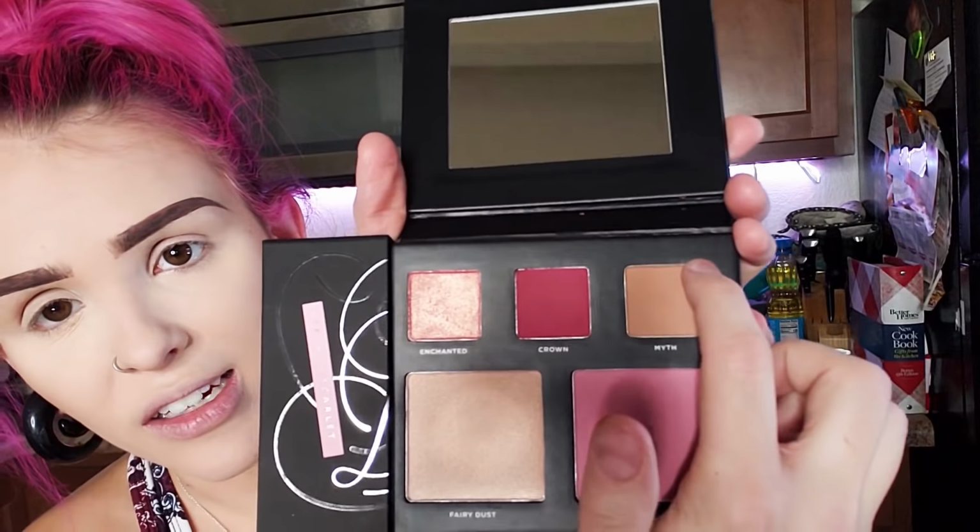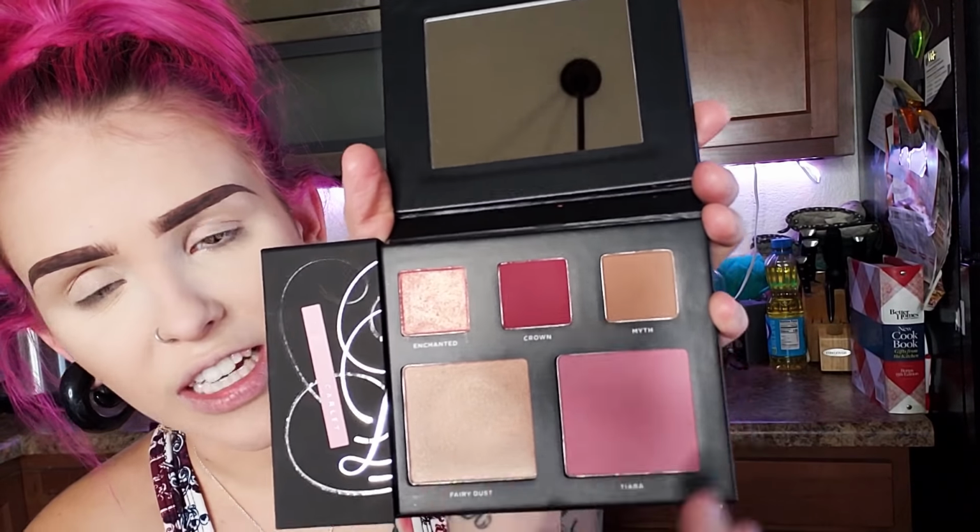Girl! This one is called Crown. We'll see how that blends out. It seems a little chalky. And then that last one's called Myth. So the shimmers have got me shook. I don't know about the mattes just yet. And one thing is that this pan is kind of loose. I'm afraid it might fall out.